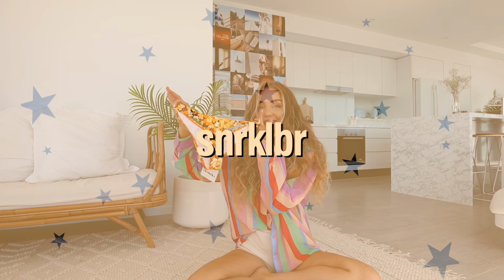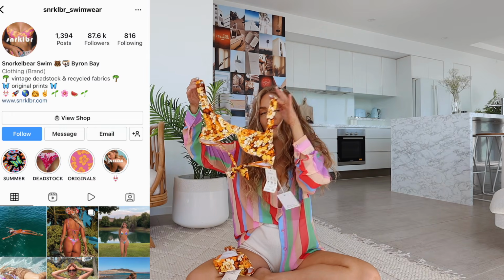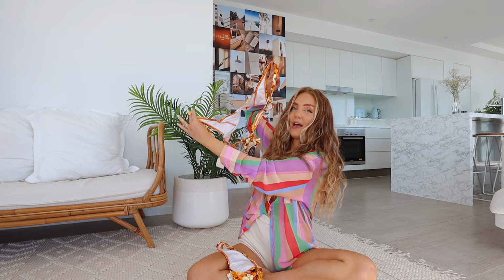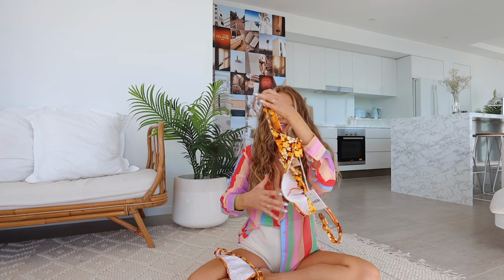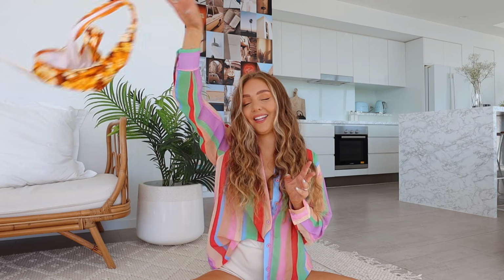This one I just have to show you straight away because it's brand new and I really want to try it on. It is so pretty. It's by this brand called SNRKLBR, which is a Byron Bay brand. I feel like everything that comes out of Byron Bay is literally the cutest thing ever. It ties up at the back, which is always the most flattering design. I love it when they make the tops shaped like a bra because then they actually hold you in and they look really flattering. And let's be honest, we don't want an unflattering bikini at the beach. On their website, the top style is called the baby sit-up.